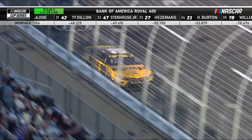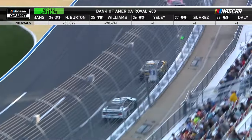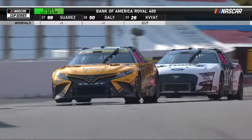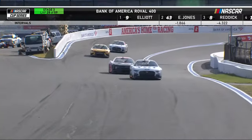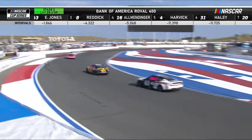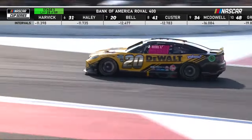And want to take a look at the Toyota driver updates, where the Toyota drivers are running currently. The highest scored Toyota is Christopher Bell in 7th, Kyle Busch 11th, Martin Truex Jr. 14th, Ty Gibbs 19th, and Bubba Wallace back in 22nd. And while we were away, we did see the 1 of Ross Chastain come to pit road.